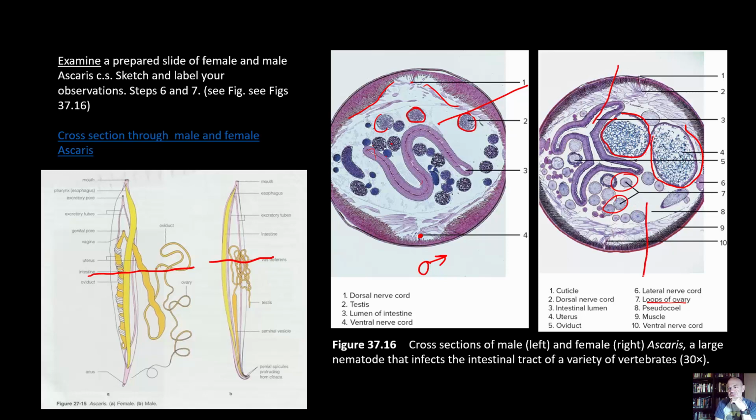If we go into the body cavity, that's your pseudocoelom. And then again, you have your muscle on the walls, and you have your dorsal and your ventral nerve cords. Here, of course, you have your cuticle and epidermis on the outside. That again is the muscle that runs the length of it. So the cross sections really do make much more sense when we look at what the dissection would look like and sectioning through that.